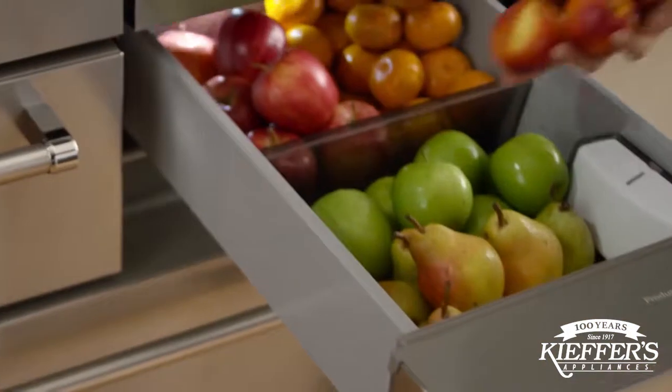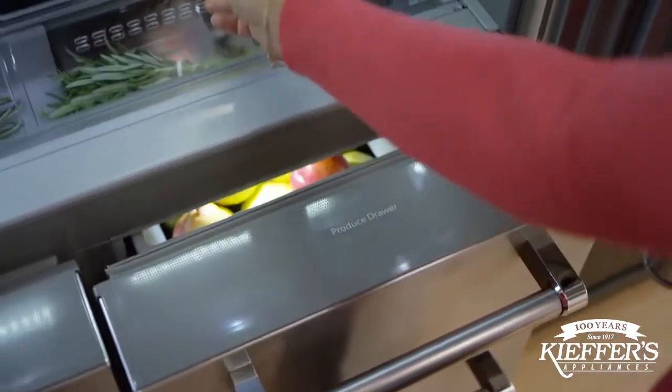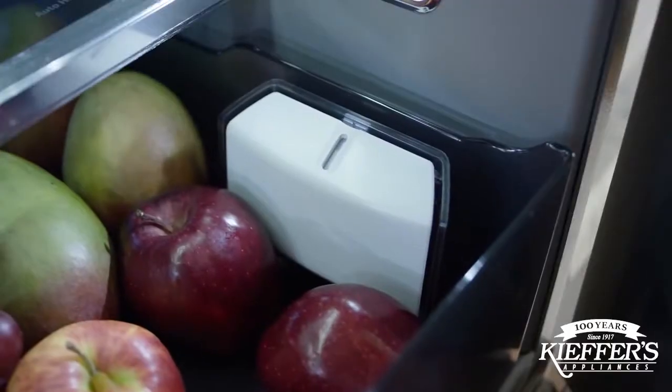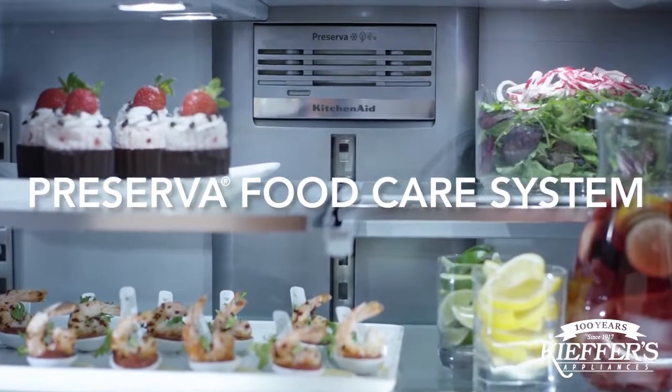Inside the right produce drawer, you'll find a produce preserver, which helps extend the life of commonly purchased fruits and vegetables. This keeps them fresh and right at your fingertips. This refrigerator also cares for your ingredients with the Preserva Food Care System.